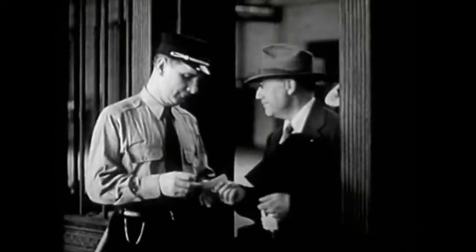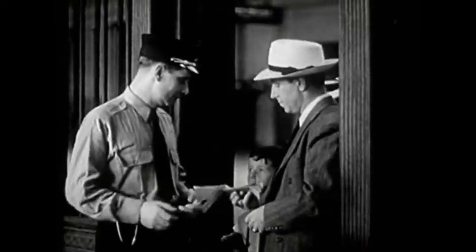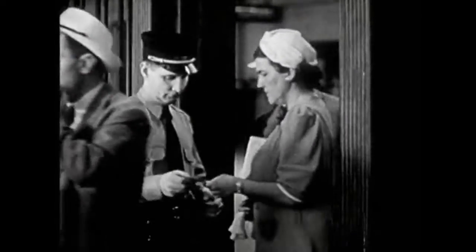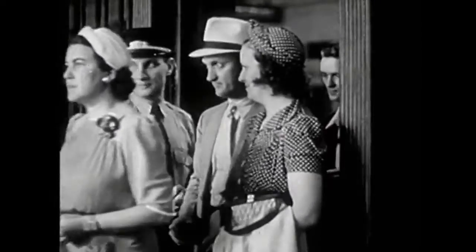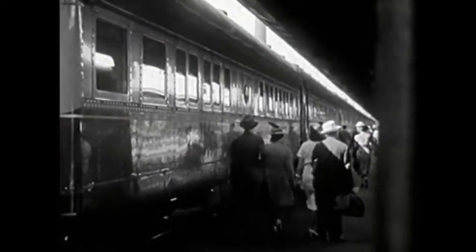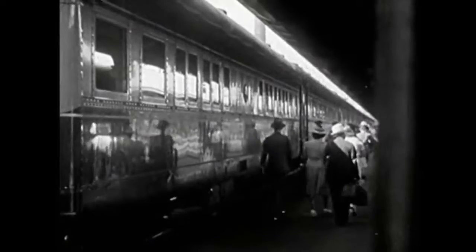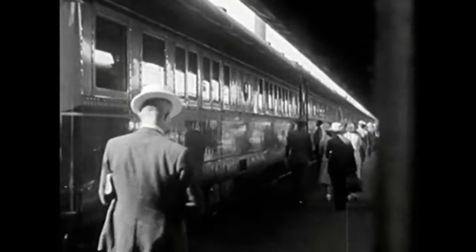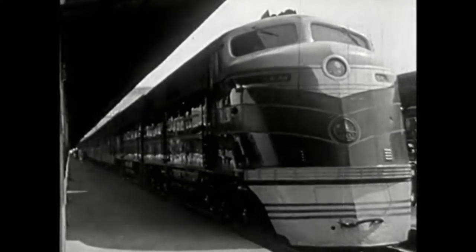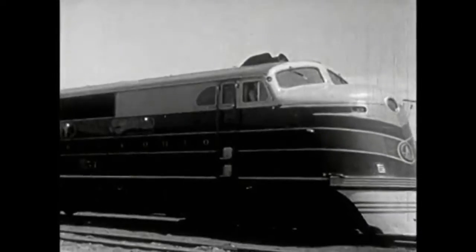Near the trains are gates through which passengers must go. A gateman looks at the tickets to be sure that each passenger is on his way to the right train. It is almost time for this passenger train to leave the station, and the passengers are hurrying along the glistening sides of its coaches. The train will be pulled by this big streamlined diesel-electric locomotive.